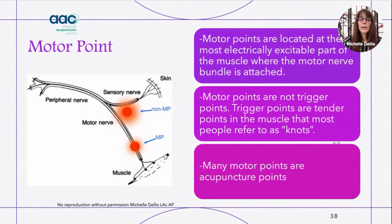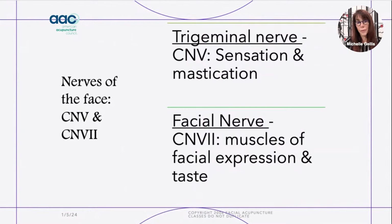A motor point is different than a trigger point. A trigger point is like a knot in a muscle, whereas a motor point is, so if this is your peripheral nerve, you have your sensory nerve, and then you have your motor nerve. And the motor point is where the motor nerve attaches into the muscle. It is the most electrically excitable part of the muscle where the motor nerve is attached.